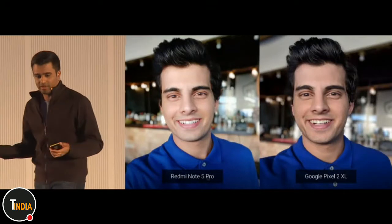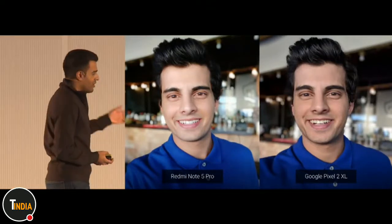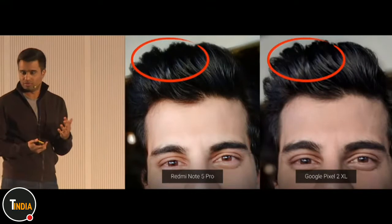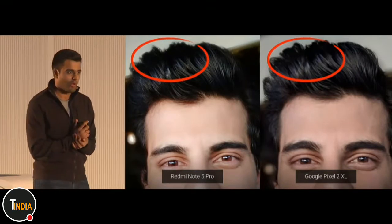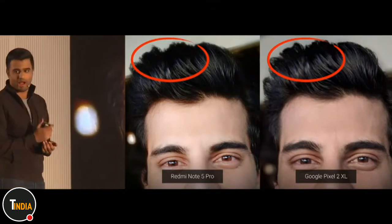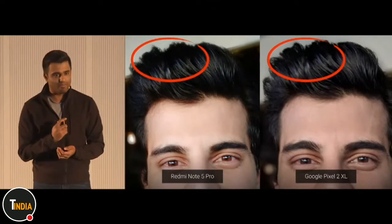All right, so the Pixel 2 is considered one of the best cameras in the industry. And both of these images are good. But again, if we zoom in, while the Pixel 2 does a better job than the iPhone X, Redmi Note 5 Pro still has better edge detection, and it still captures more details in the hair. Our portrait selfie mode is really amazing.